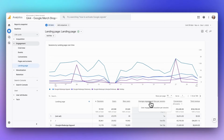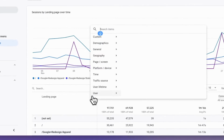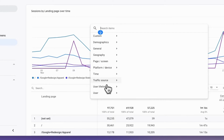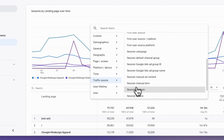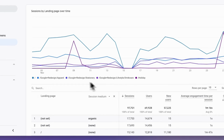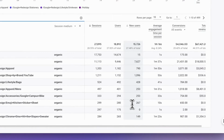Now, to get a closer look at your organic traffic's engagement levels, you'll need to first click that blue plus sign. Then add traffic source, session medium to your report. Next, type organic in the search bar. And then hit enter, and boom, now you have uncovered insights about organic landing page average engagement time.